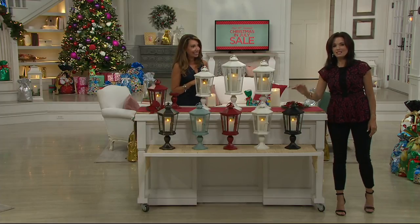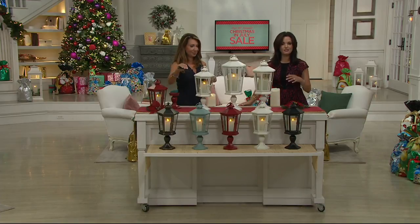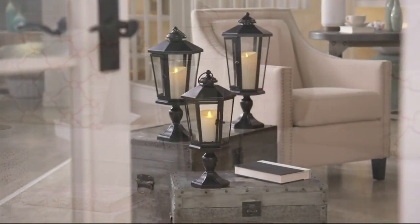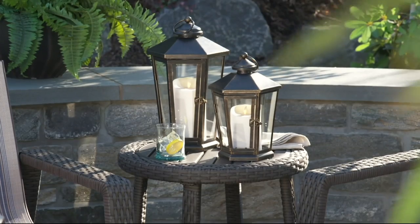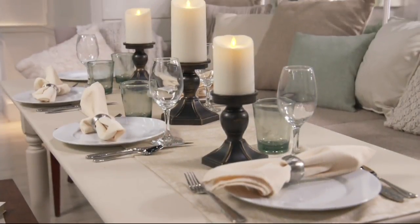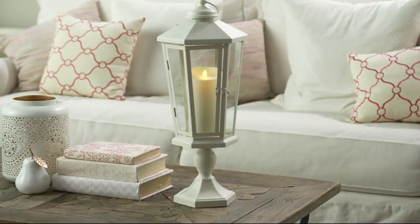All right, so the 17 inch is $46, or 5 easy pay of $9.20, on either your QVC credit card or a major credit card. The 19 inch, $59, or 5 easy pay of $11.80. The 21 inch is $69, or 5 easy pay of $13.80, for H210886, the Luminara Windsor Lantern with a pedestal and the flameless candle.